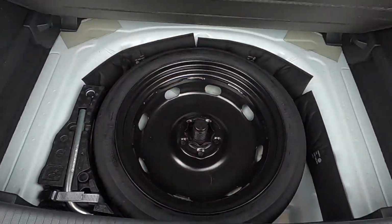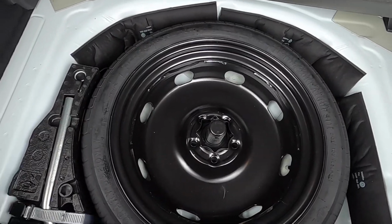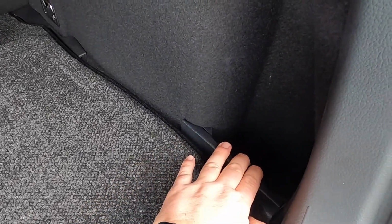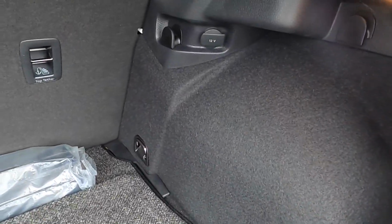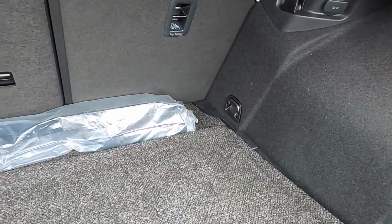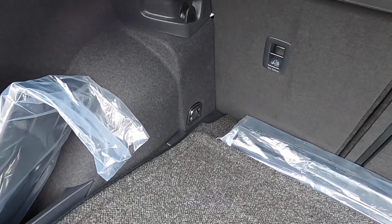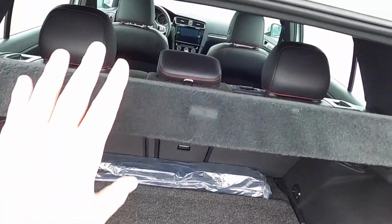Underneath, we do have a very compact spare tire. It also features your jack and tools down here as well. On either side, you do have some additional cargo areas here. There's also a 12-volt power point, some tie-down hooks. Your top tethers for your car seats are back here. And of course, you've also got this privacy cover here.